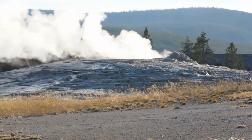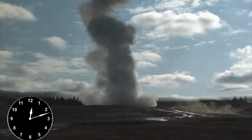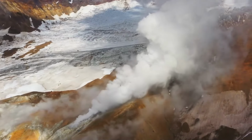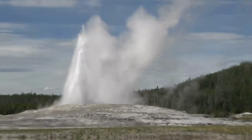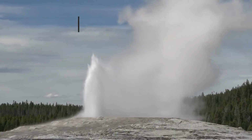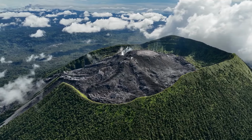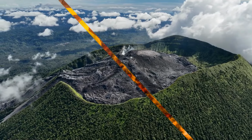As for Yellowstone's geysers, the most famous one is called Old Faithful. It got this name at the end of the 19th century because of how regular its eruptions were. This geyser is more active than the others, erupting about 20 times a day. Each of these magnificent events lasts from 1 to 5 minutes, and the fountain of steaming water can reach a height of 180 feet. Now, while talking about Yellowstone National Park, we can't but mention Yellowstone supervolcano, right?